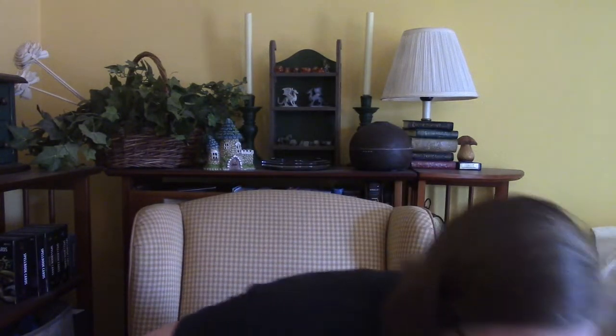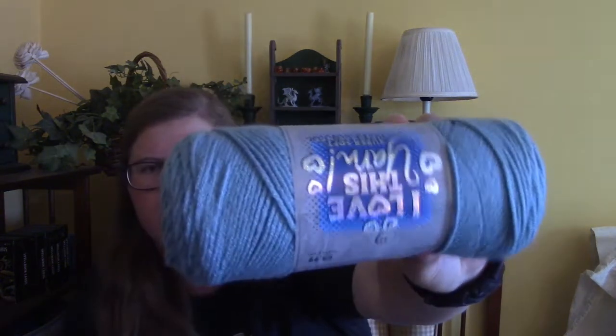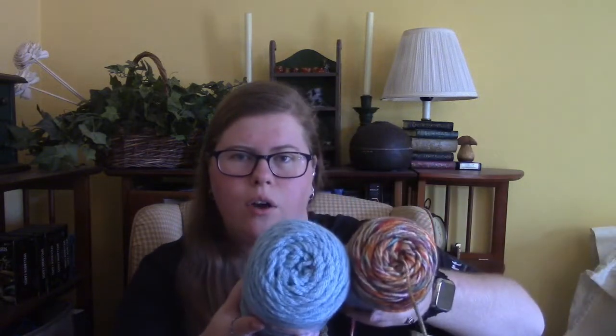And I got 3 of these because there are 355 yards in the solid ones. Then I also got 3 of this color. This one's also 355 yards. It's I Love This Yarn in the color Sea Blue. So a nice dusty teal. And again, it does coordinate with that Orange Burst color.